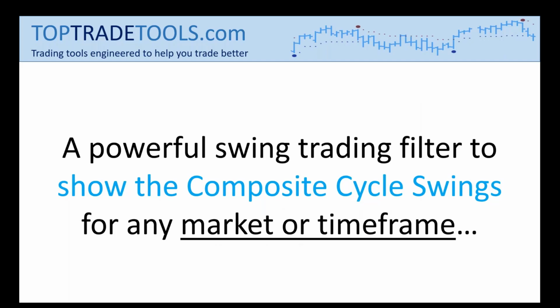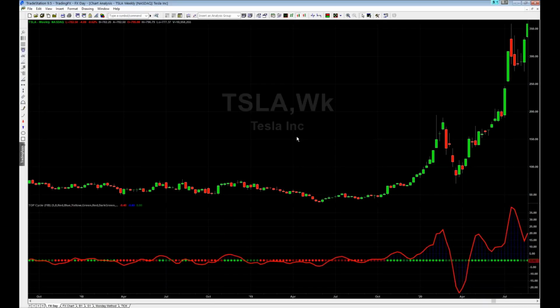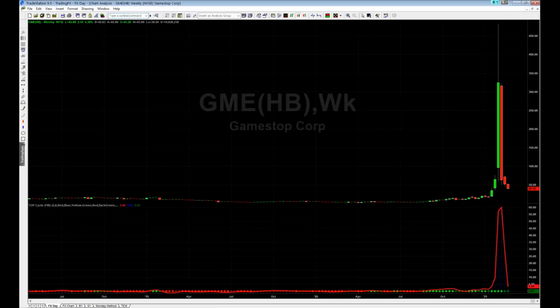A powerful swing trading filter to show the composite cycle swings for any market and time frame. This is by far one of my favorite indicators on a price chart. So let me go back here and show you.